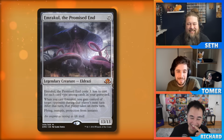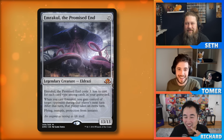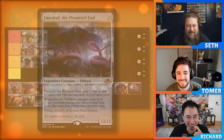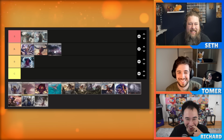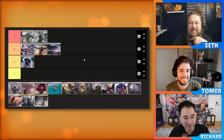Then they have to Wrath though, because now there's a 13/13 flying trampler, and if they don't Wrath, they're going to die. So nothing beats that. Are you guys outvoting me to an A behind the Ulamogs or ahead of the Ulamogs? I think behind the Ulamogs. Behind the Ulamogs, but in the A tier.